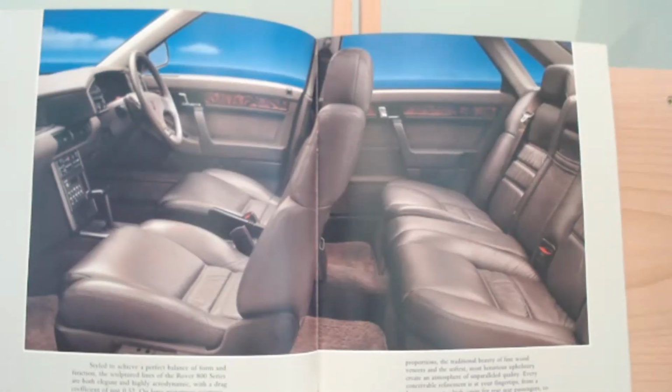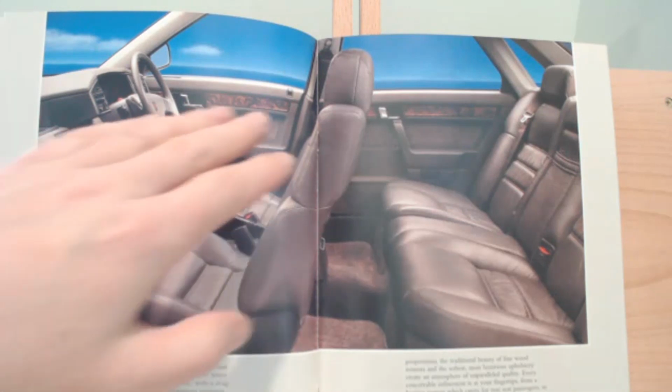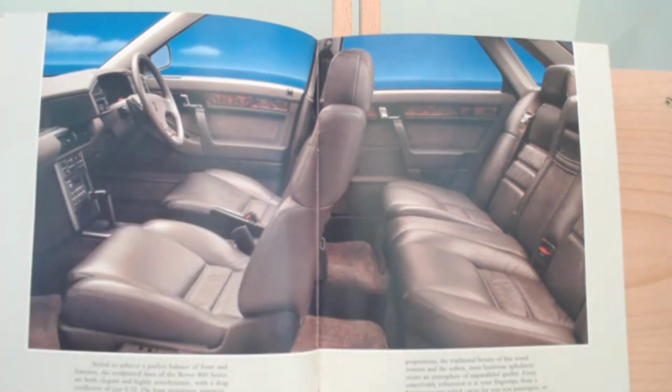Inside this particular high spec model, and we'll certainly look at the different models in a moment. But in this particular level of trim, it's a very beautiful looking interior, very nice leather seats, and the English tradition of putting wood inside. And overall, I think it was a very pleasant looking interior, certainly on these higher spec models.